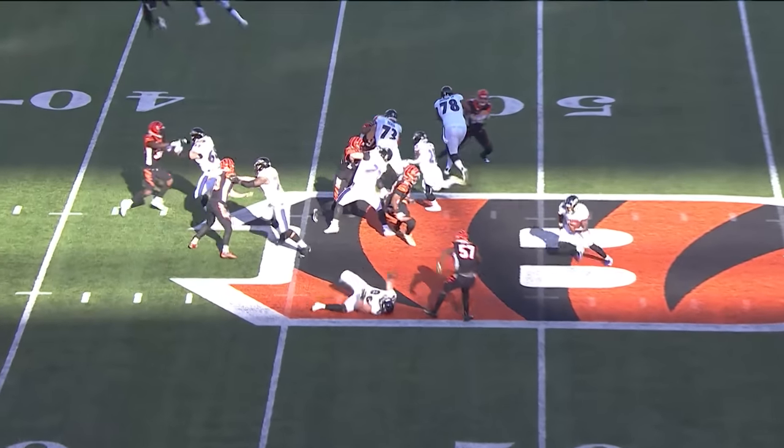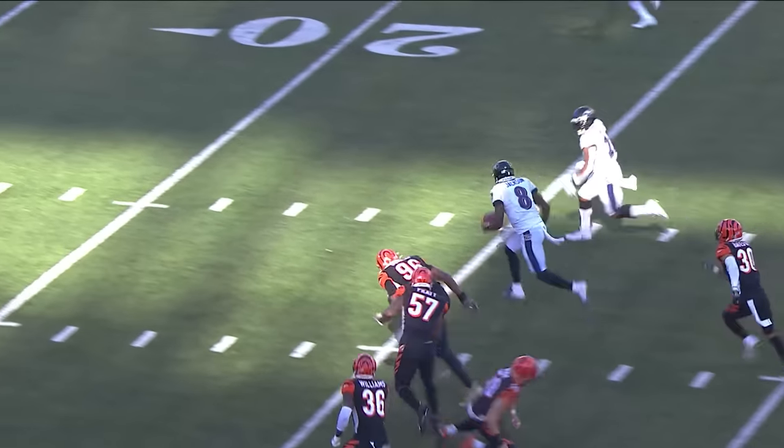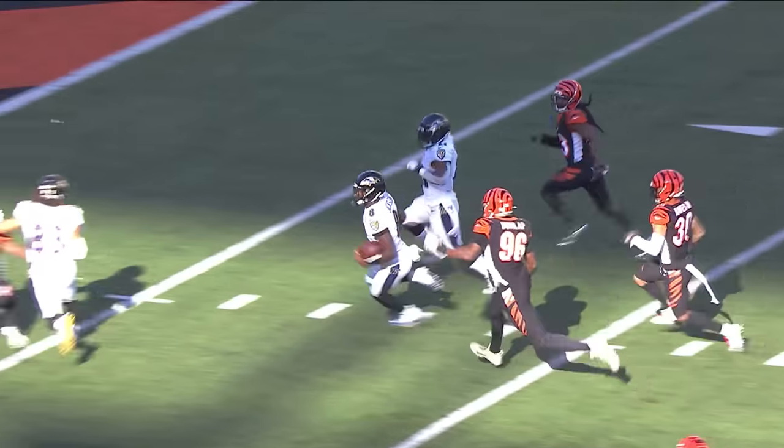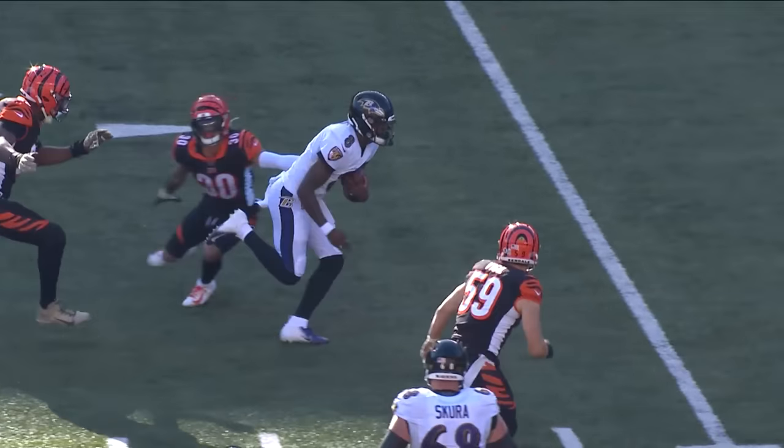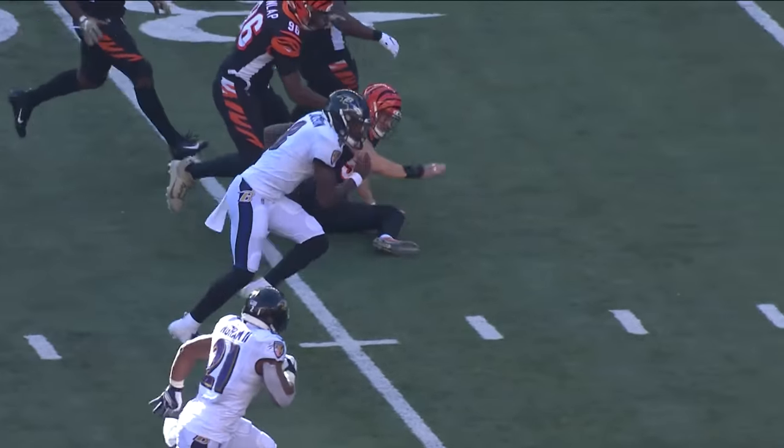Here's a second down and three. Jackson takes it himself. Look at him dart back and forth. Oh, he broke his ankles. Now he's got an entourage, and he's got a touchdown. He is Houdini. What a play.